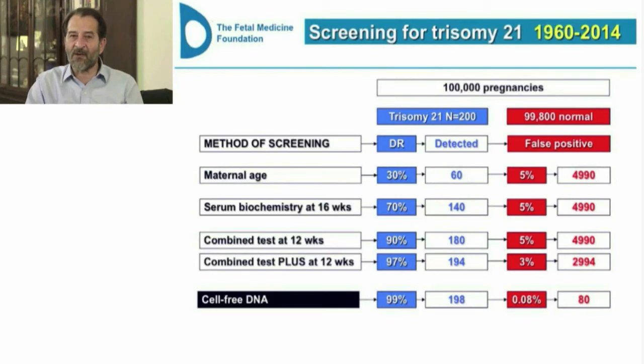With second trimester serum biochemistry, the detection rate improved to about 60 to 70%, but the false positive rate remained at 5%. With the first trimester combined test, we had a further improvement to a detection rate of 90%, or 180 of the 200 fetuses with Down syndrome, and the false positive rate again of about 5%. And when you combine the first trimester combined test with the additional biochemical and biophysical markers, we can get to a detection rate of 97% and a reduction in the number of unnecessary invasive tests to 3%.